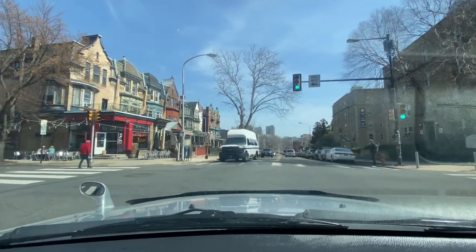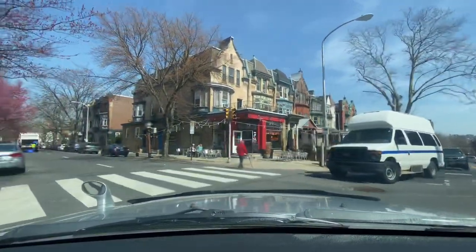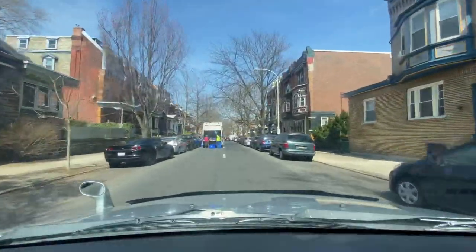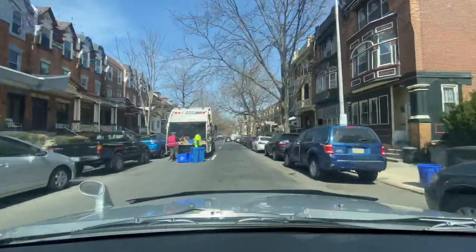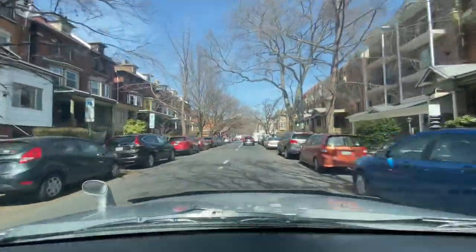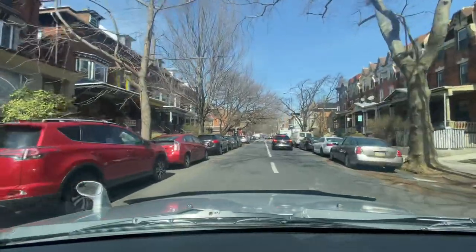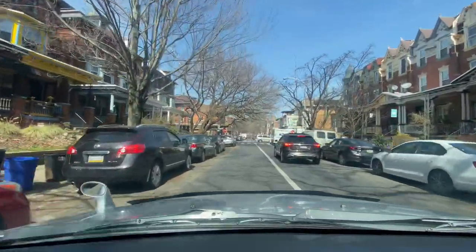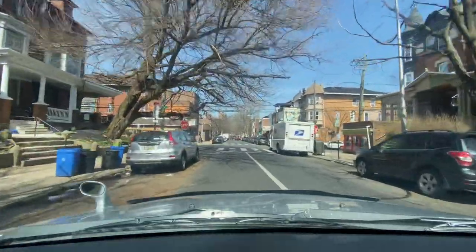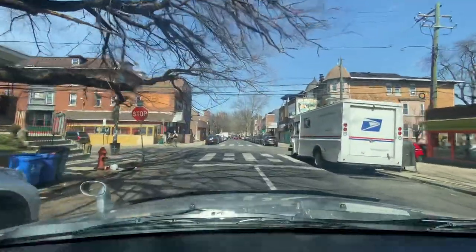All right, we're gonna make this left right here. Go ahead. Thank you very much, sir. All right, now at the corner, we'll make a left and keep zigzagging the opposite way. We're only doing 16 miles per hour. Slow it down, Tune. Slow it down. All right, we're doing 5 miles per hour. 5 fabulous and spectacular miles per hour.